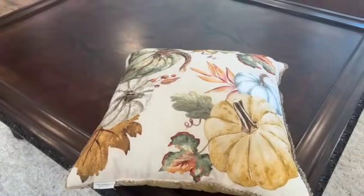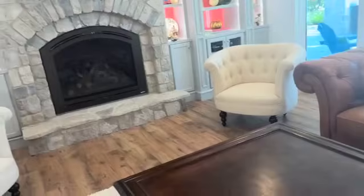It's the same inspiration I had for the shelves. And it's this pillow. And, you know, sometimes it may be a rug. You could have an art piece.